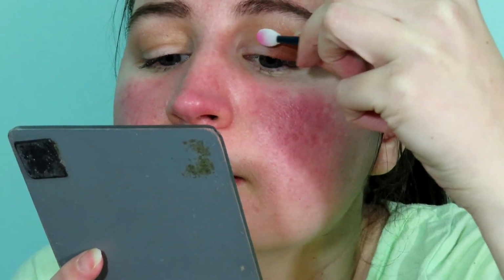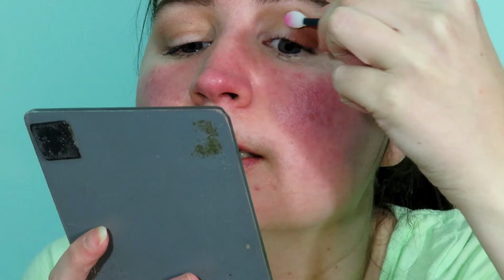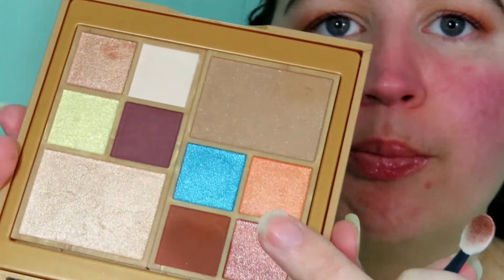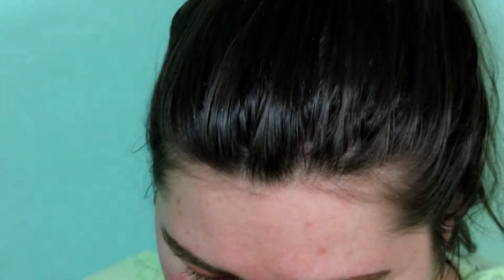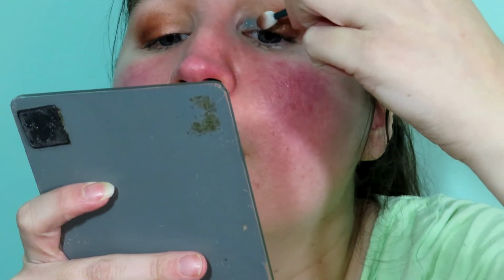Okay, so that is blended beautifully. I love it. Ooh, look at that. That is blended really nice. So what I am gonna do is I'm gonna take this blue shade, because how could you use this palette without using this blue shade? Ooh, that's sparkly.